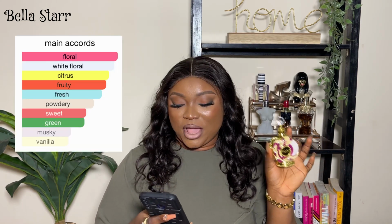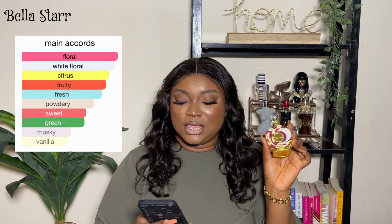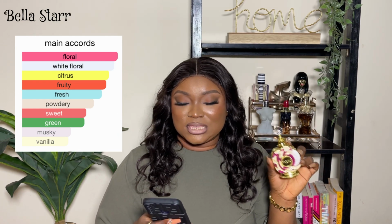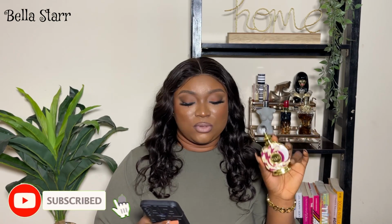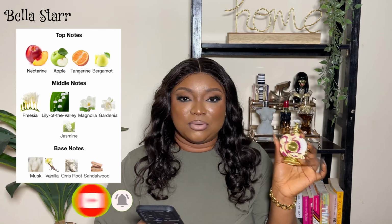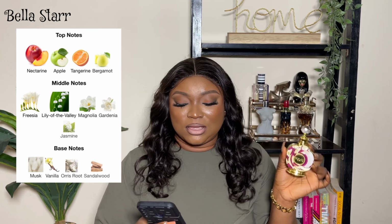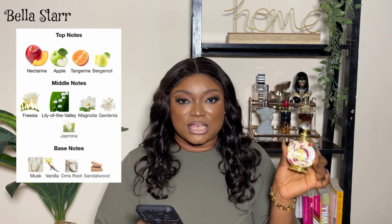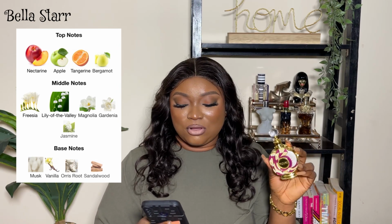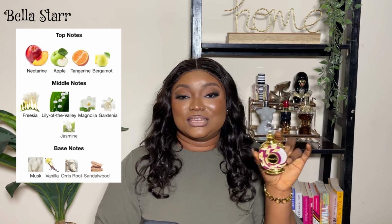So the main accords of Yulali are floral, white floral, citrus, fruity, fresh, powdery, sweet, green, musky, and vanilla. The fragrance is described as a citrus fragrance for women. Top notes are nectarine, apple, tangerine, and bergamot. Middle notes are freesia, lily of the valley, magnolia, gardenia, and jasmine, while the base notes are musk, vanilla, orris root, and sandalwood. This one has a lot of notes in it.